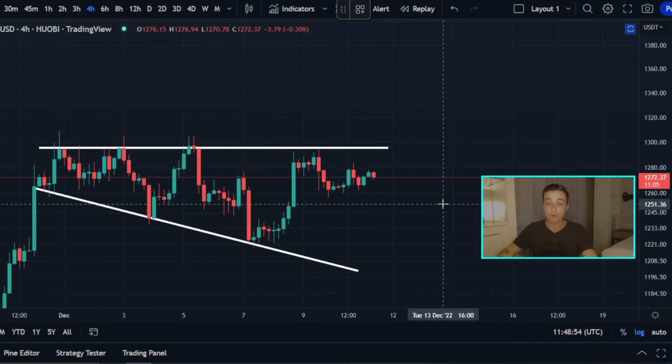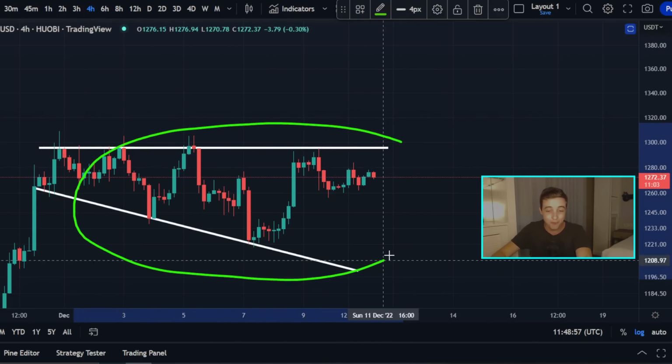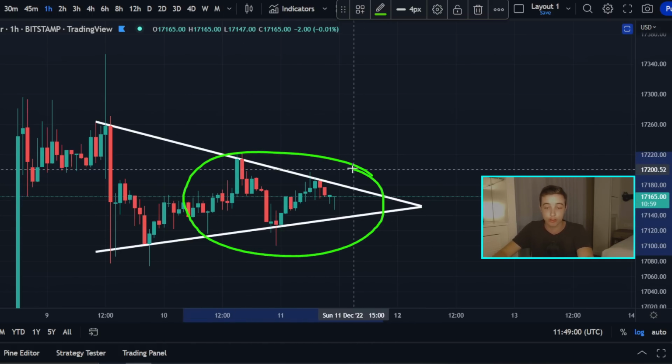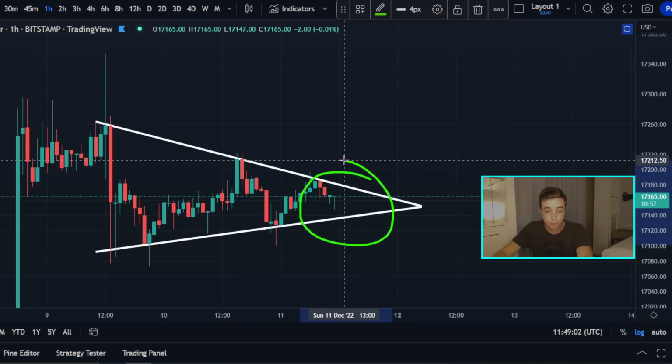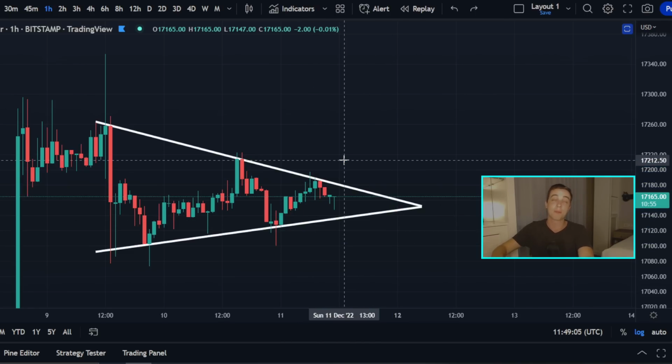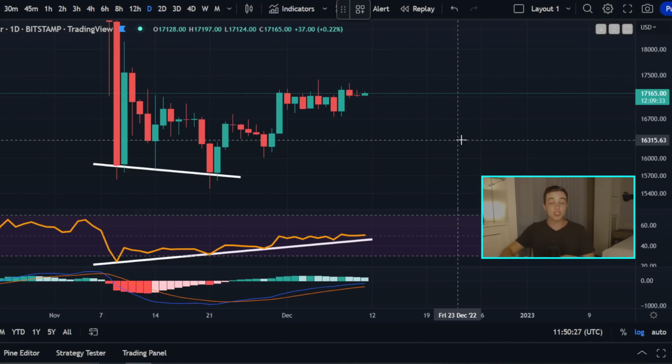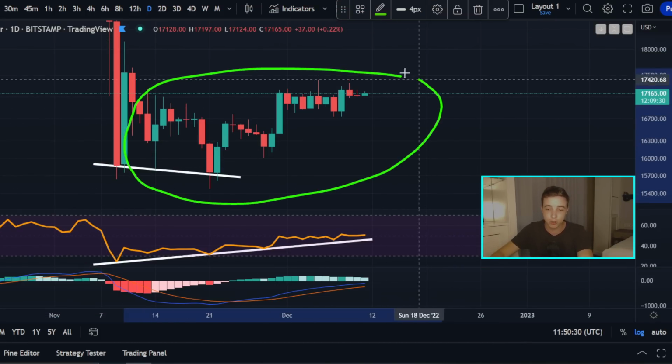My name is Josh, and right now, while Ethereum is still forming this pattern, the price of Bitcoin is now forming a symmetrical triangle pattern, which is about to break very soon. So I'll be talking more about that in just a moment. Definitely stick around. First of all, just giving you a quick update on the daily Bitcoin chart.